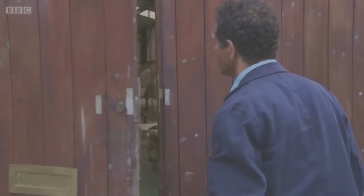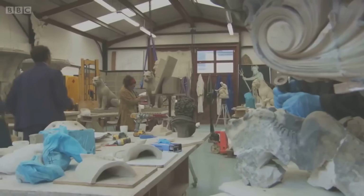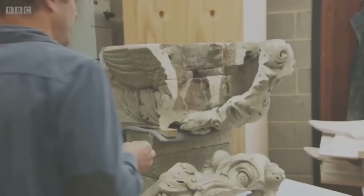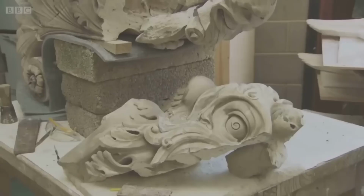Hello. And it took years of trial and error for the sculptor Stephen Pettifer. I'm Steve. Steve Pettifer. Very nice to meet you. To uncover the secret of the Coade formula and technique. This is a bracket off a building in London. Which building? Buckingham Palace. Right. Is there a lot of Coade at Buckingham Palace?